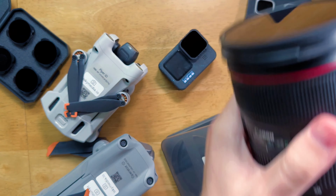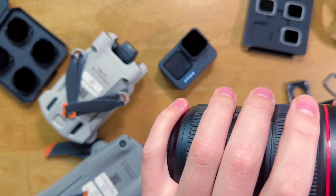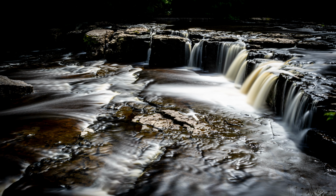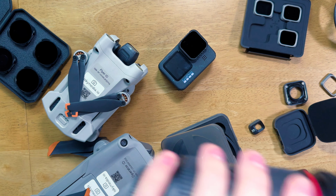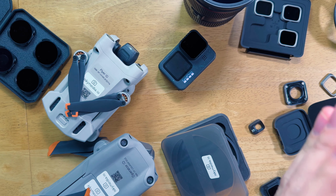With my Canon lens, I would honestly say it was a good investment to have an ND filter because I can shoot long exposure pictures. Like I want to achieve some nice landscape images with kind of milky waterfalls or milky sky. So it's really important to have ND filters in your collection.